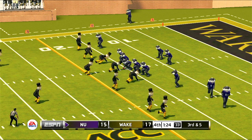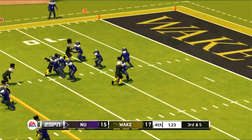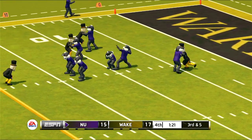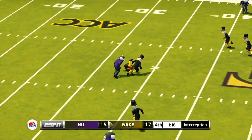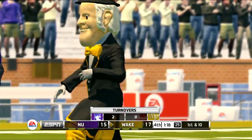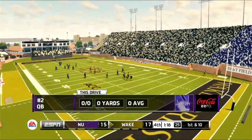From their own 15-yard line, third down. Going deep. Picked off. It's the ball hawking senior. The Wildcats' star quarterback, a tough way to end this game. He's just going to have to find a way to bounce back.